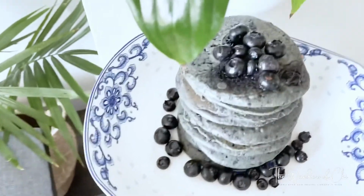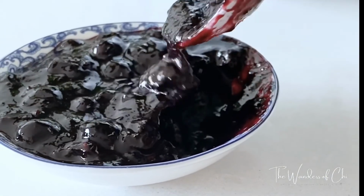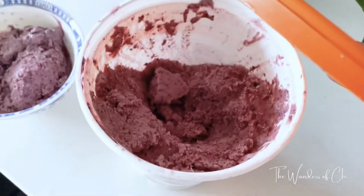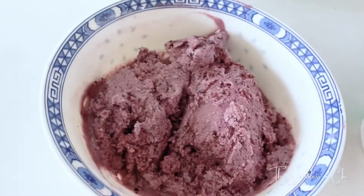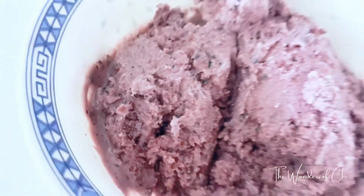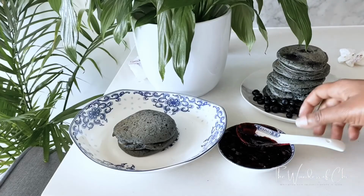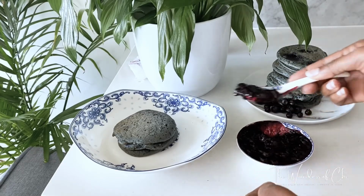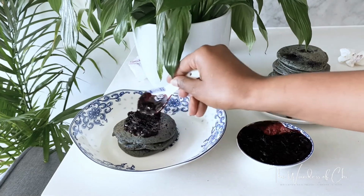There you have it, guys, your blueberry pancakes, blueberry compote, and blueberry frozen yogurt. What do you think about this? I was so glad to finally be able to finish my blueberries, and this was actually very tasty to have. I couldn't stop eating it. Yeah, you should definitely try it, guys.